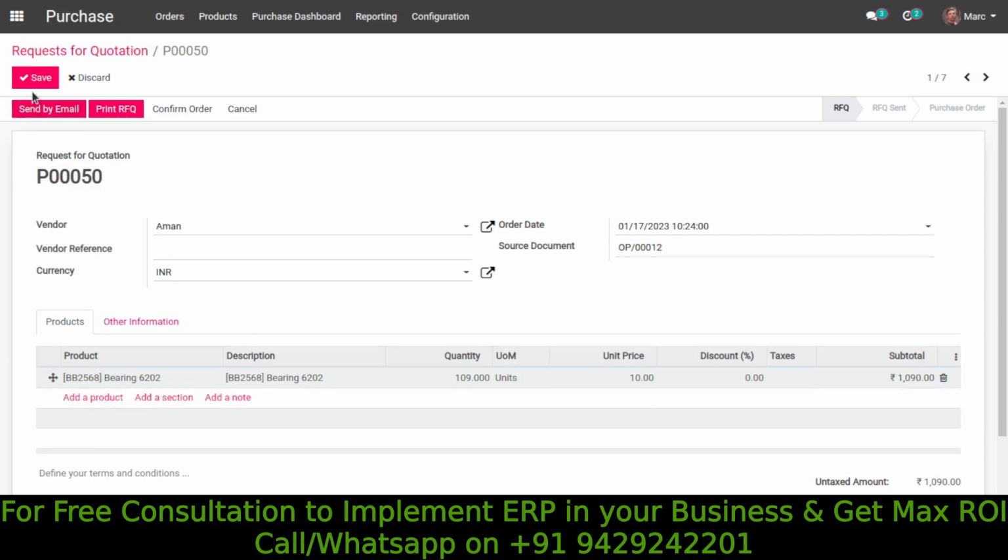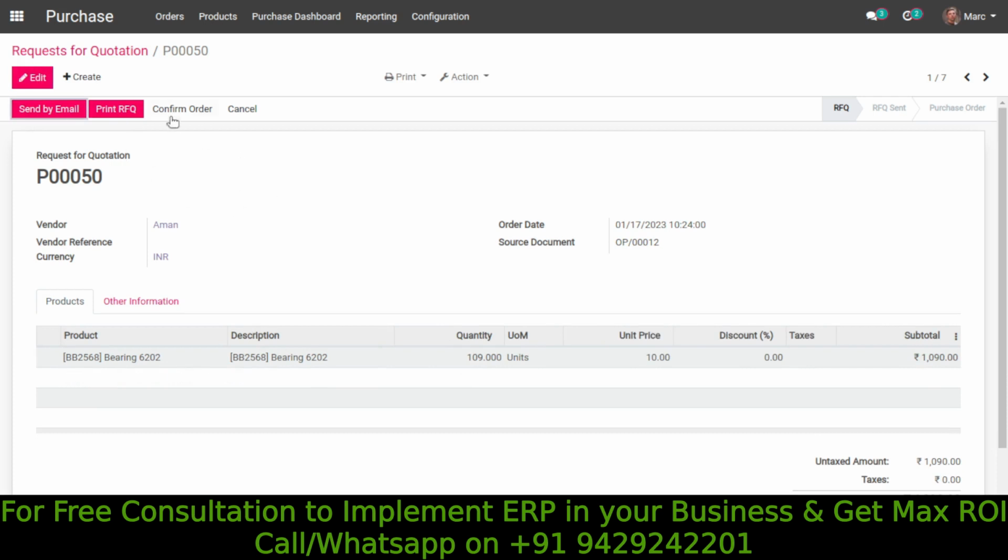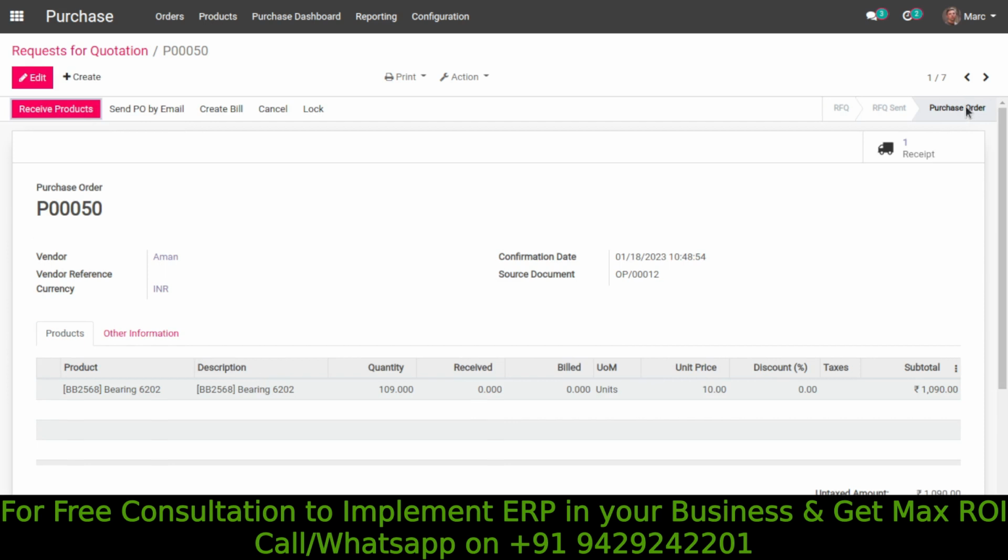But after doing all this activity, he can simply confirm this RFQ. So this RFQ will convert into a purchase order, right? So here also you can see it's a single window edit system. He does not need to add everything manually. It will save his time, reduce the efforts and reduce the errors, right?